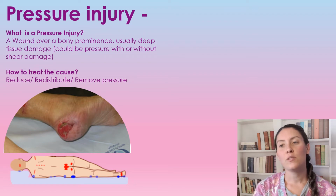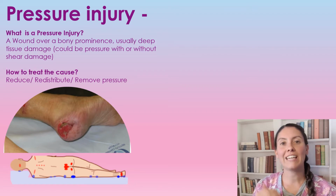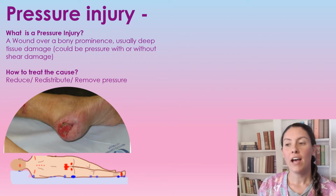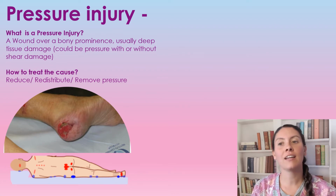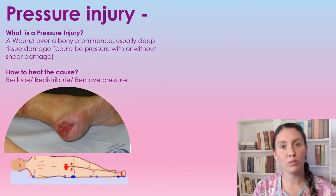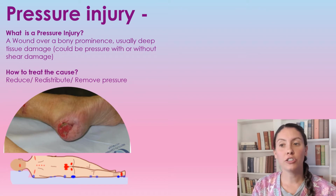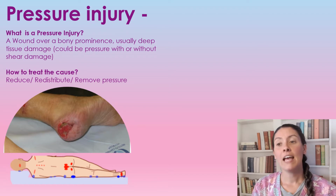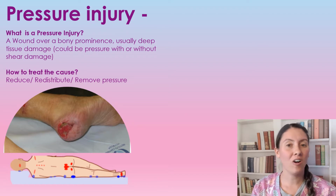So what I'm going to do, I'm going to go over each individual different type of wound category. So as you can see here on the screen, a pressure injury. So that is a wound category. Each slide will have a different wound category on it, and I'll just go over what it is and how to treat the cause. Okay. Now with some, if you can't treat the cause, the actual cause, I will put in how to actually treat the wound, okay?